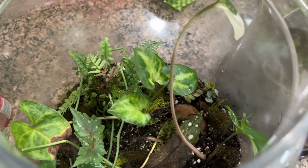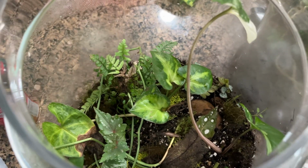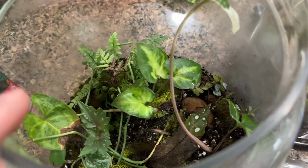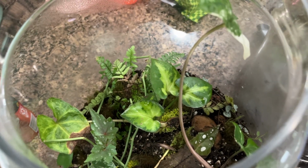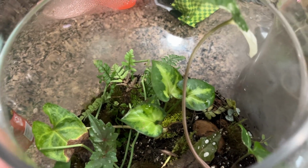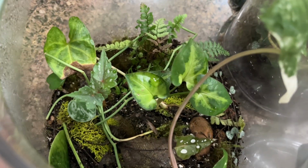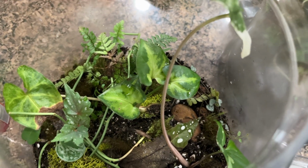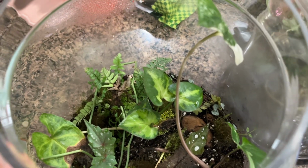Like, it's definitely grown faster. The Syngonium have definitely grown faster in here, and it's very low light. I don't really have a light dedicated to this. There is a grow light about 10 feet away, but it's not directly pointing at it, and it's doing really well in here. And I have some other things and projects in here, but I will save that for the tour of the terrariums.